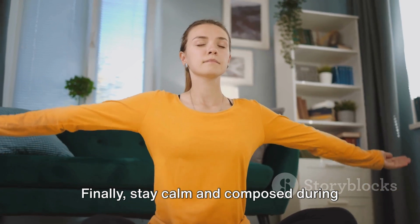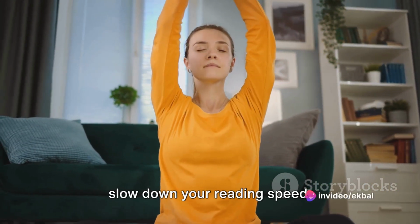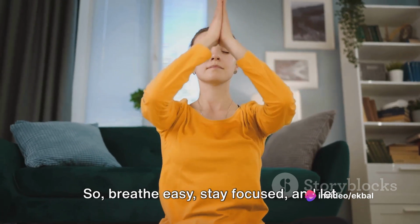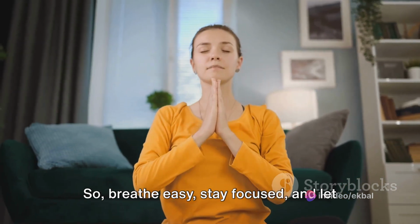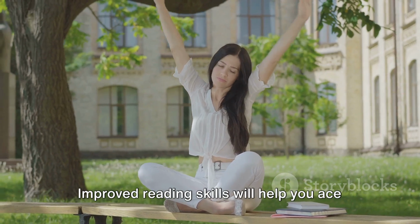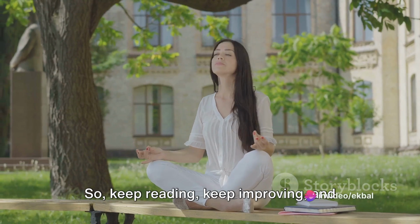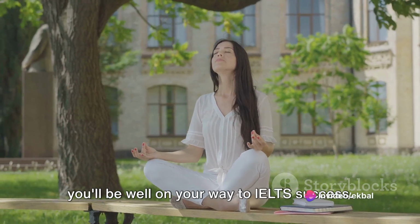Finally, stay calm and composed during the test. Stress can cloud your understanding and slow down your reading speed. So breathe easy, stay focused, and let your reading skills shine. Improved reading skills will help you ace the reading section of the test. So keep reading, keep improving, and you'll be well on your way to IELTS success.